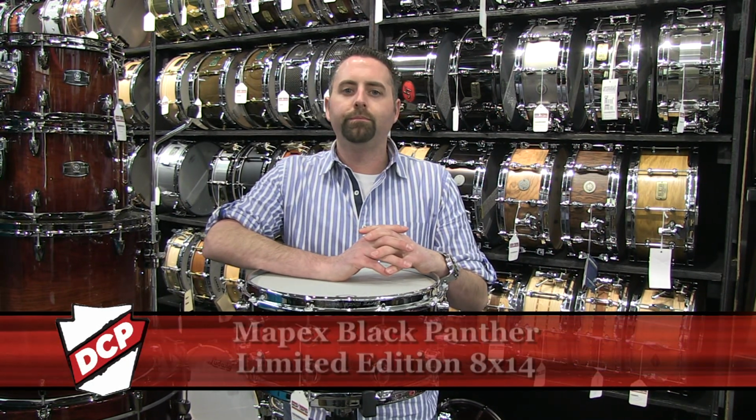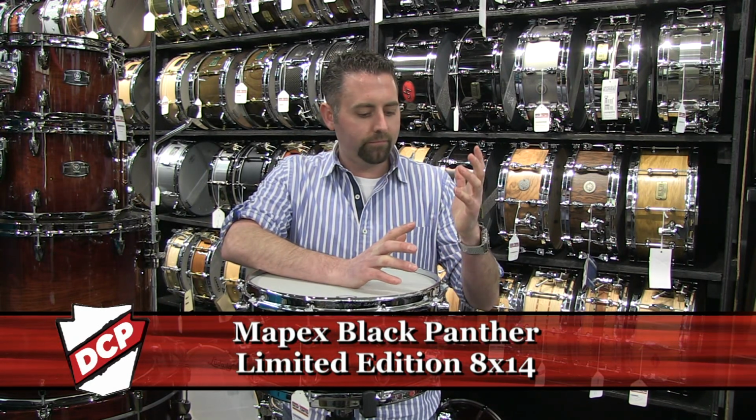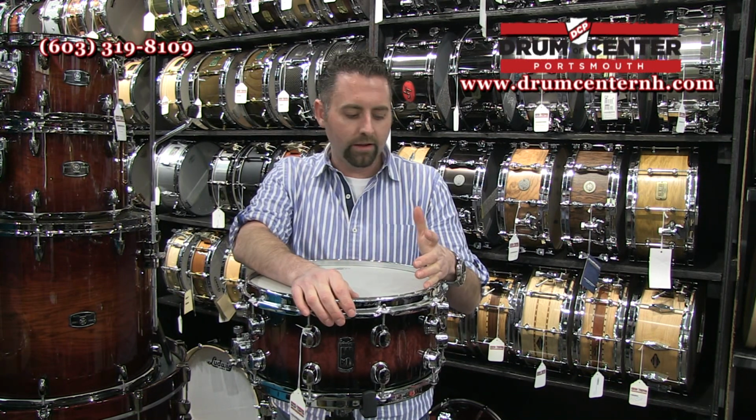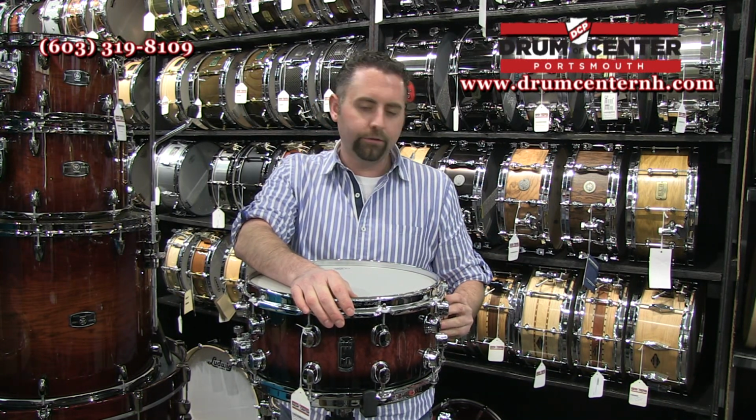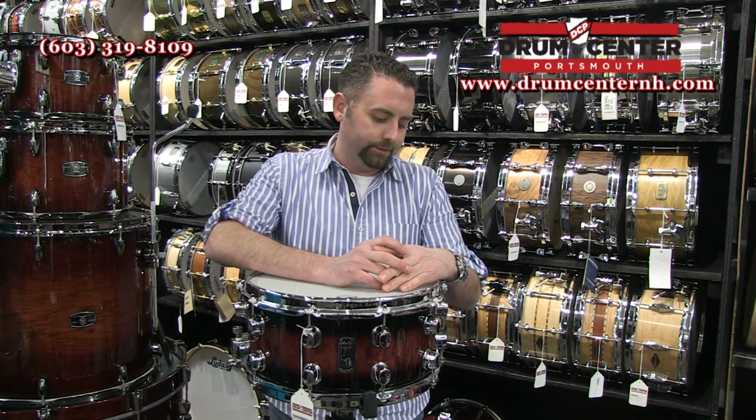www.drumcenternh.com. Mapex did the Black Panther limited edition series this year. They really just killed it in a good way. They did three sizes, 5.5, 6.5, and 8x14. This is a maple shell with a rosewood veneer and the Sonic Saver hoops, and has the super smooth throw-off, has the tension adjustment on both sides.